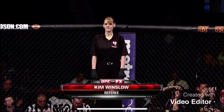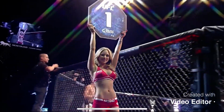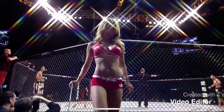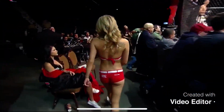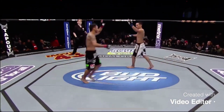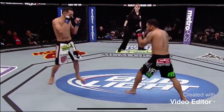And when the action begins, our referee in charge, Kim Winslow. So Kim Winslow shares the octagon here with our featherweights. Brittany Palmer is here as well, and we are set to get underway. They touch gloves, and we are underway. It's Max Holloway wearing the white trunks.